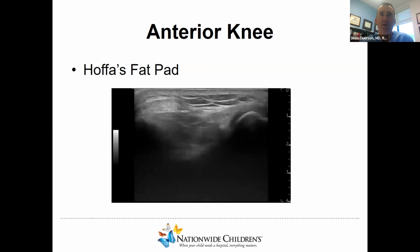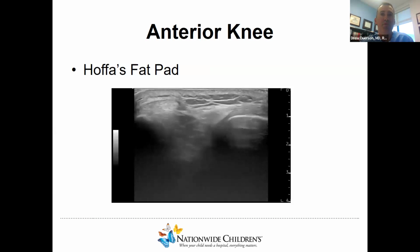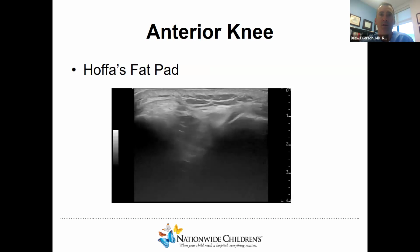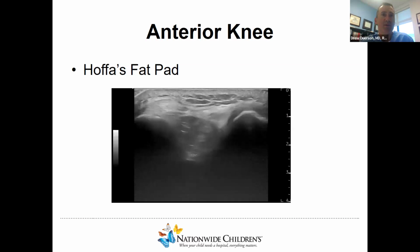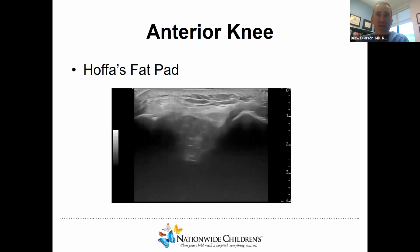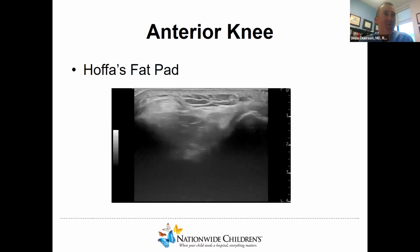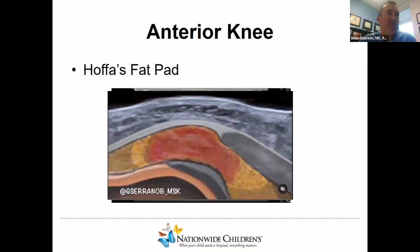And in this dynamic video, as we go from an extended position to a flexed position, you can see some subtle movement of fat over that lateral femoral condyle, which is essentially normal in this case. And I try not to present too much extra pathology today, but it was coincidence. I was putting this together, and on my social media page, I saw a nice post that I thought it was worth sharing. So I'll play this video.